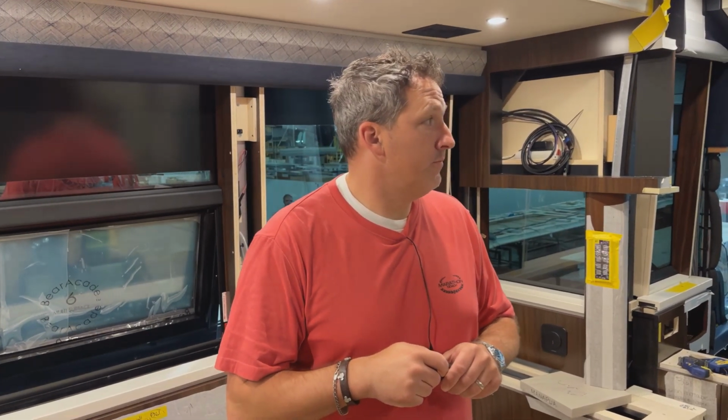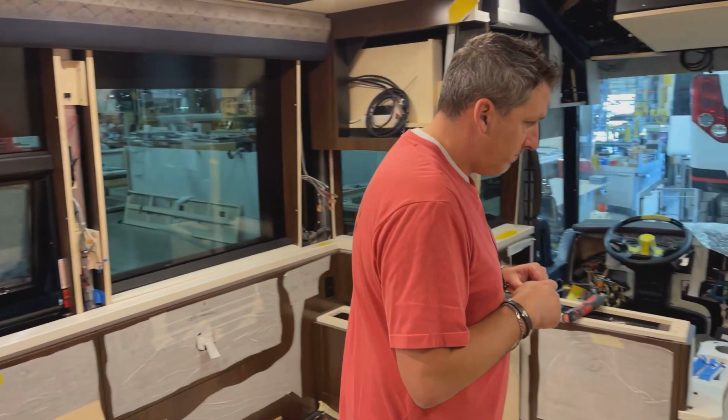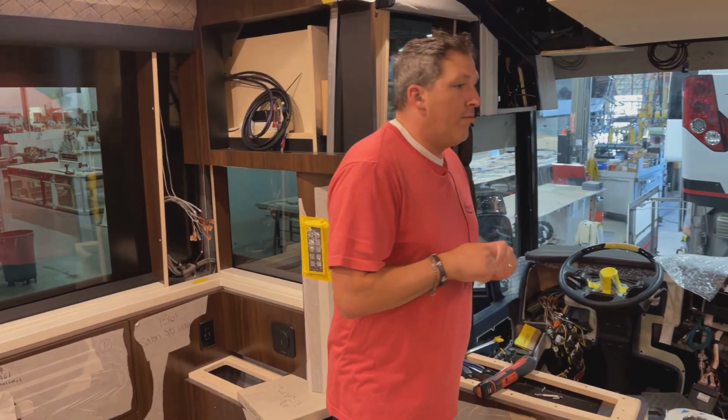Yeah. Good question. Devin Williams asks, has Marathon ever done electric pocket doors? Which I think that's what we have, correct? We have air pocket doors. Air pocket doors, yes. We have air pocket doors.